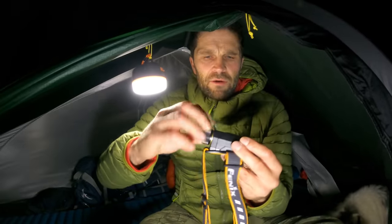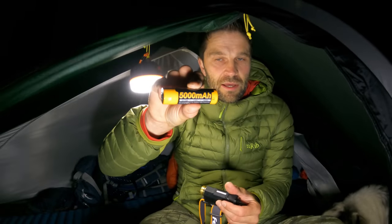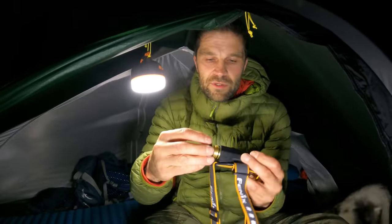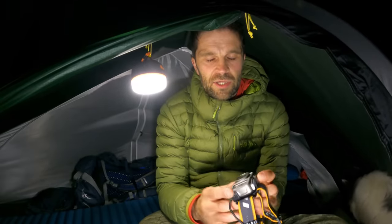And this one's got a really decent sized battery. If I just flick this off, I think it is a 5000 milliamp battery. I don't know if you can see that. So it's quite a chunk of a battery. It'll obviously last a decent amount of time, probably a few days when you're out and about, especially if you just keep it on the lowest setting each time.